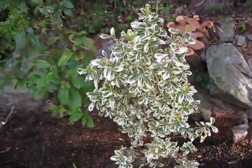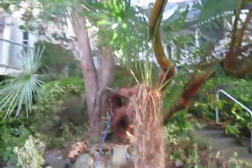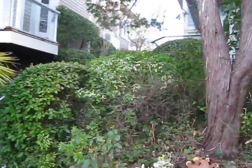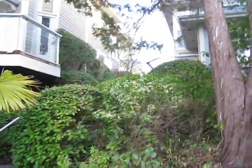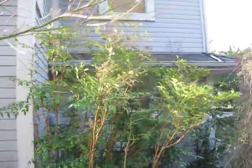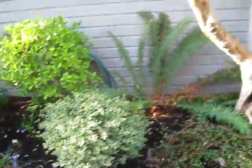There's an Elaeagnus, looks like variegated Elaeagnus. Arbutus, native Arbutus menziesii, right there with a Trachycarpus fortunei palm. Lots of Mexican orange growing in there. Choisya ternata with hedges of Pyracantha. Jasminum nudiflorum's done blooming. Nandina domestica, there's a yew down there, Taxus.